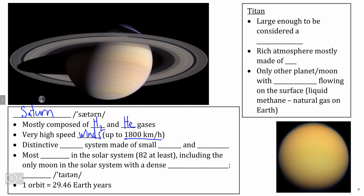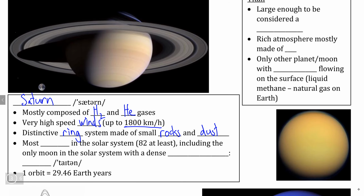So the most obvious feature of Saturn is, of course, its distinctive ring system. And for people that say that the rings of Saturn are actually like a miniature asteroid field, that is actually not far off from the truth. So the rings are not actually individual solid structures, but are actually made of small space rocks and microscopic dust particles that form an orbit around Saturn like this. So because Saturn is the 2nd largest of the gas giants, it not surprisingly has a large number of moons. In fact, it has the most moons out of all planets, including Jupiter, 82.